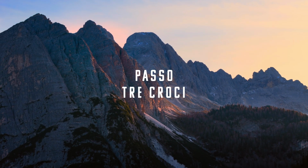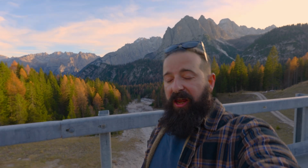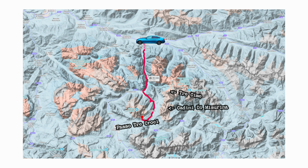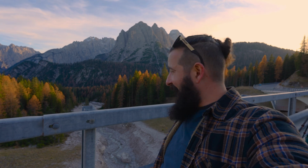It is our last day in the Dolomites, and after yesterday's massive hike around Cadini Di Misurina and Tre Cime, we were done this morning. So no sunrise. It's been coffee and croissants and sauna this morning. And for sunset, we've just driven down south of Misurina onto a bridge, roadside location because we ain't walking today.